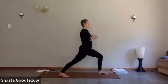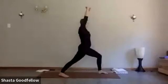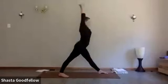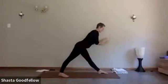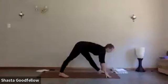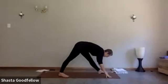Interlace your palms. Inhale, flip the interlace to the sky. Straighten the left leg, reach up, and on your exhale, extend the torso forward. Take your hands to your shin or the ground, and take 3 breaths in the forward fold.